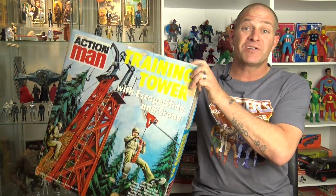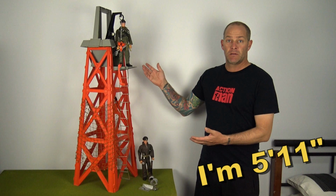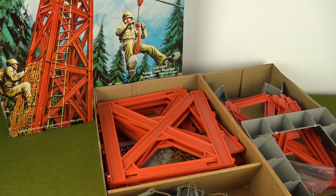I mean, just look at it. This box is massive! Standing almost 4 feet tall, the Action Man Training Tower is a self-assembly set comprised of a number of modular tower panels that clip together.